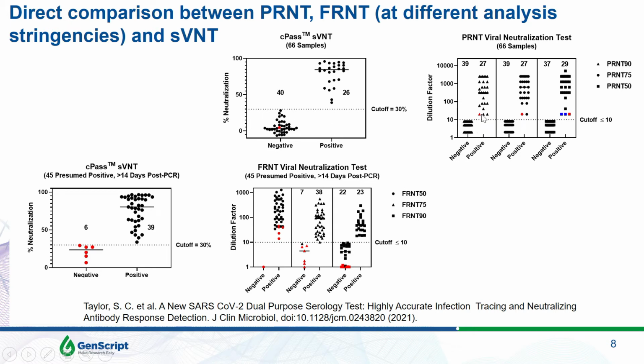So very close correlation. A word of caution, we did compare cPass with FRNT, which is another live virus test, foci reduction neutralization test. And what we found, quite surprisingly, was that with FRNT, by using different analysis stringencies, the data completely changes. So whereas with a 50% stringency, most of the samples were called positive, at a 90% stringency, only about half the samples were called positive.